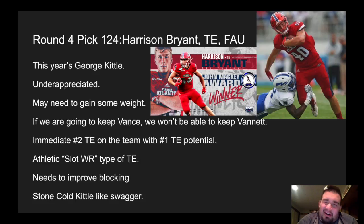I think he's very underappreciated in this year's draft class because of the 40 that he ran and the school that he went to. But at the same time, he won the Mackey Award this year, which is given to the nation's top tight end.